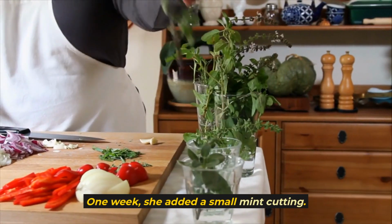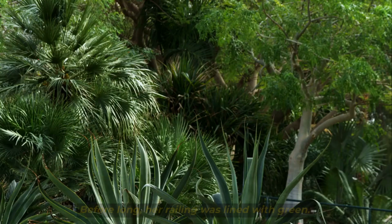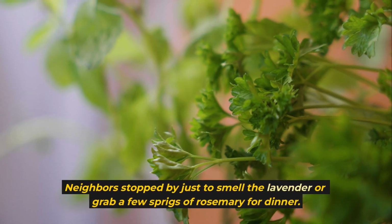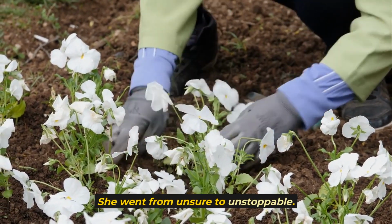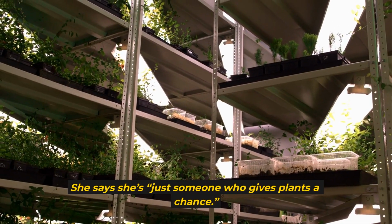One week, she added a small mint cutting. The next month, she had a few cherry tomatoes in recycled yogurt tubs. Before long, her railing was lined with green. Neighbors stopped by just to smell the lavender or grab a few sprigs of rosemary for dinner. She went from unsure to unstoppable. And the funny part? She still doesn't call herself a gardener. She says she's just someone who gives plants a chance.